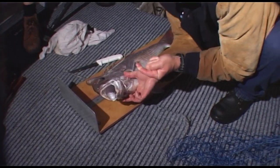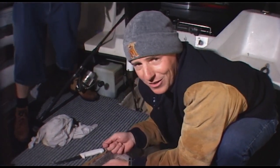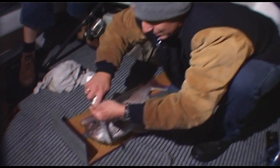Another tagged fish. Now this one's actually got the hooks down its throat. I want to release this fish, so there's no point getting a pair of pliers and ripping out its throat. It's just going to die. If you're keeping it, fine, but this one's going to be released. So what we're going to do is cut the line right there and get it back in the water very quickly.